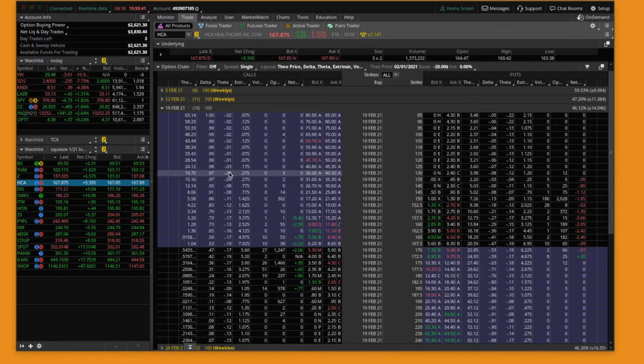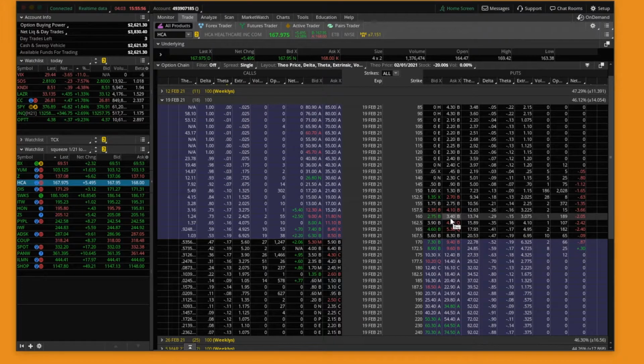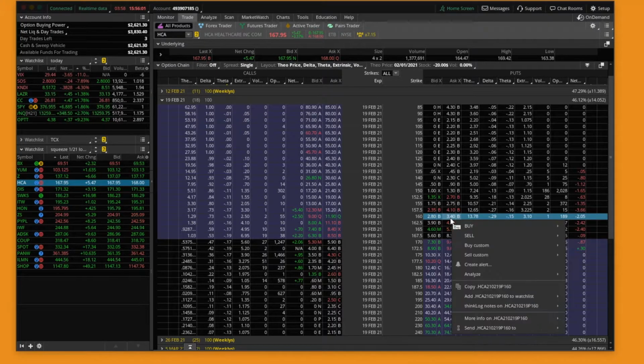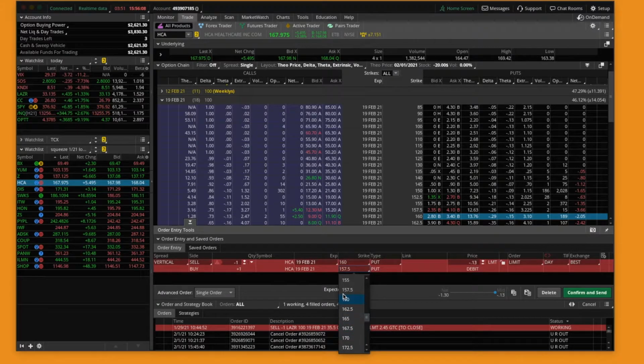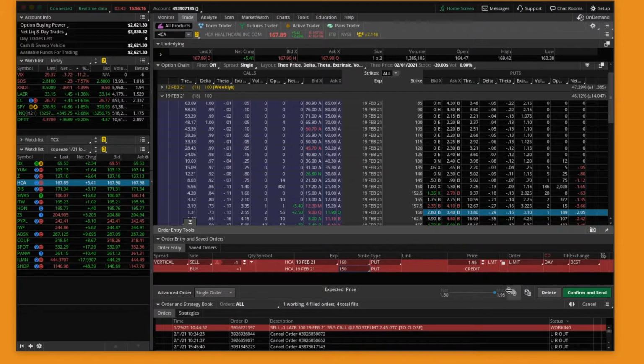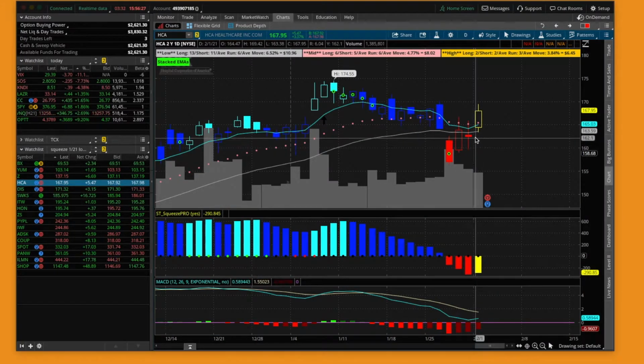We'll give this a little time. So, let's see. $160 to $150. Okay, so with this, we get a credit of around $195. And assuming it continues on its path upwards, basically, as long as by expiration it's above 160, we get to keep the whole premium. But let's give it a shot.